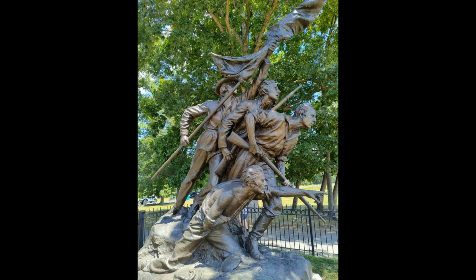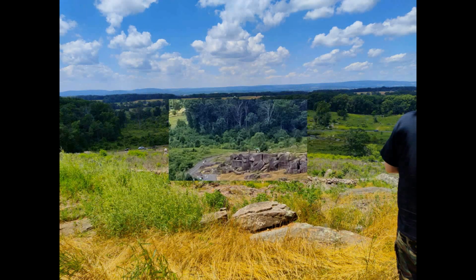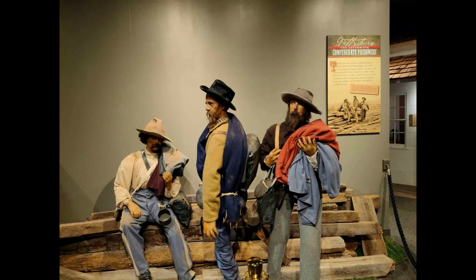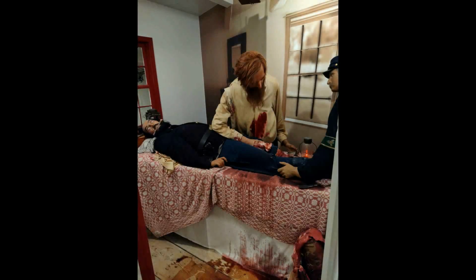Okay, this is up on top of Little Round Top. This is where things got serious for the Civil War on the second day. The Union was actually 5 minutes and 40 yards away from losing the battle. This is some of Matthew Brady's photography that was brought to life in the museum.